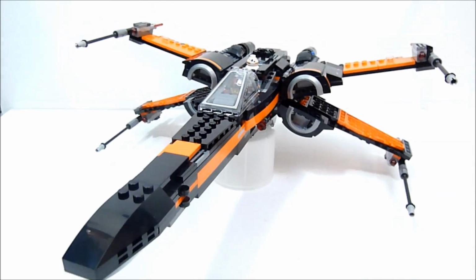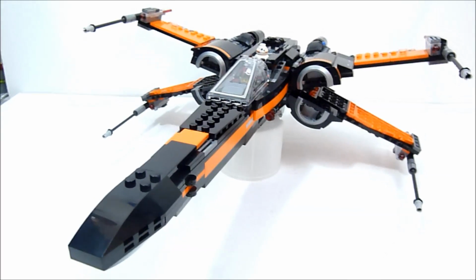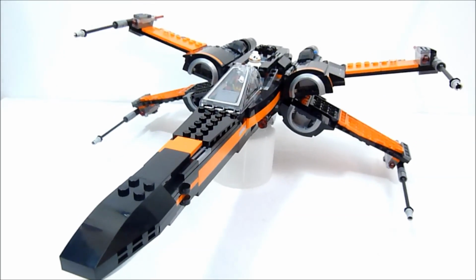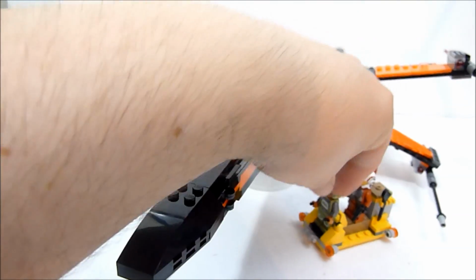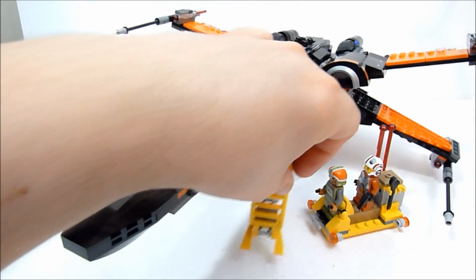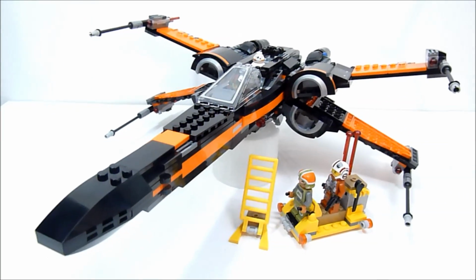But I mean, it's not a big deal. I still enjoyed the build. It went by fairly quickly, but I felt like I was building something really substantial. So I'm very happy with it. And yeah, very cool. I'm very excited and looking forward to this new Star Wars movie. I am a Star Wars fan, not a crazy Star Wars fan, but I'm definitely psyched about this new film.